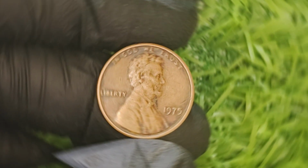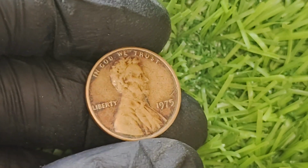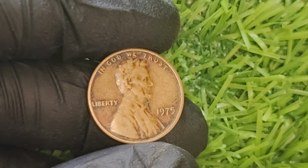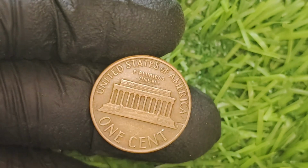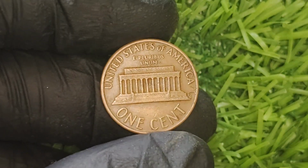For most folks, the penny is the most ignored coin in circulation. Worth a single cent, often dirty, sometimes bent, we barely give them a second glance. But here's the thing, the penny has always held secrets. From the very first Lincoln cent in 1909 to the steel versions made during World War II, each design tells a story about America, and sometimes, about rare mistakes that can make a single coin worth more than a Ferrari.